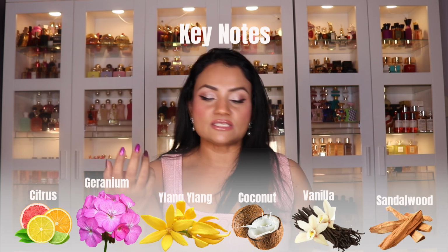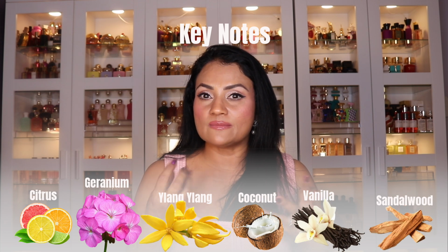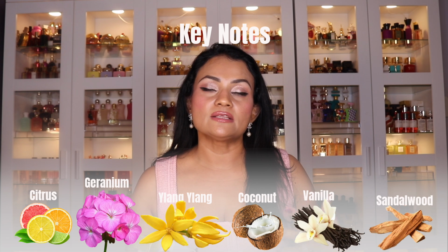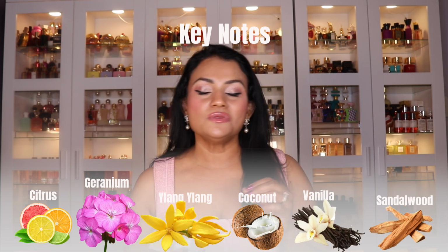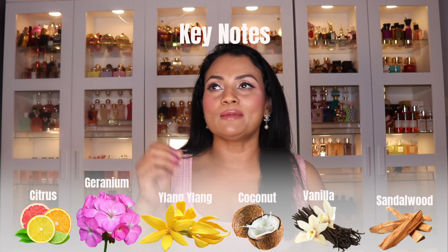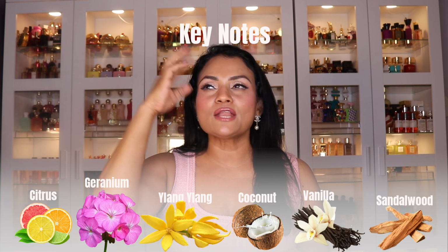This obviously has jasmine too, I can tell. It has some coconutty vibes in the base. The big dose of vanilla. It's a vanilla fragrance. It's very vanilla dominant, but it's a tropical vanilla. Beautiful. It's very sparkling. I can understand why M.Micallef put the little gold dust inside of it, because that's what it gives you. It makes you think of the sun, the color gold. It's just this very effervescent, sparkling tropical vanilla.